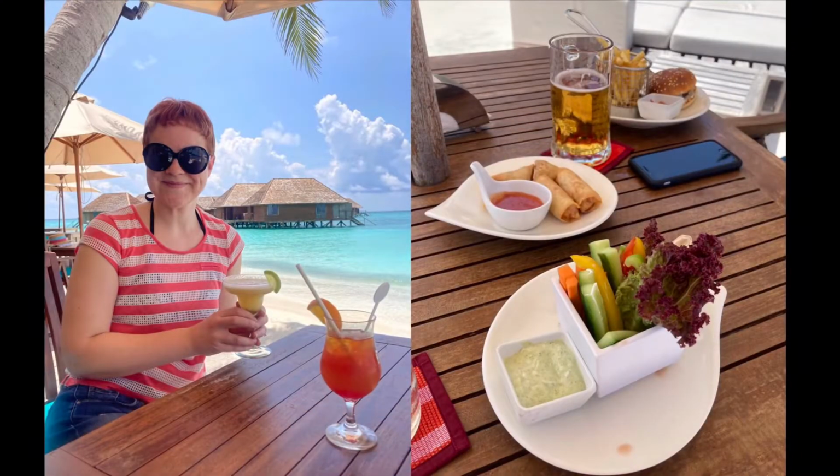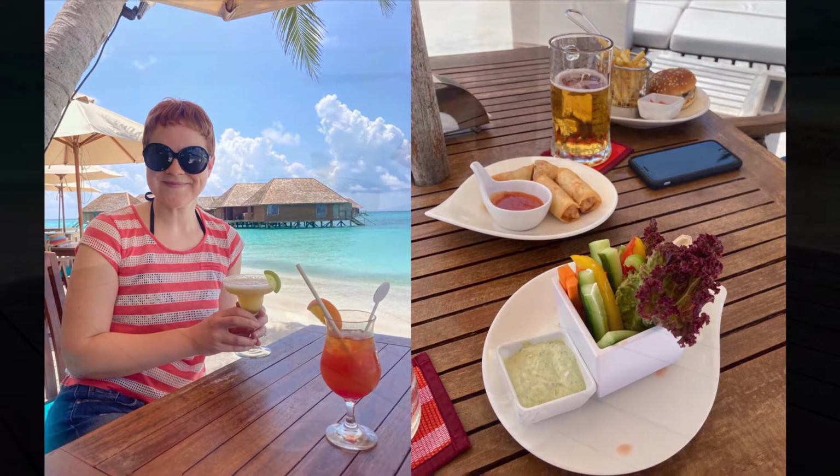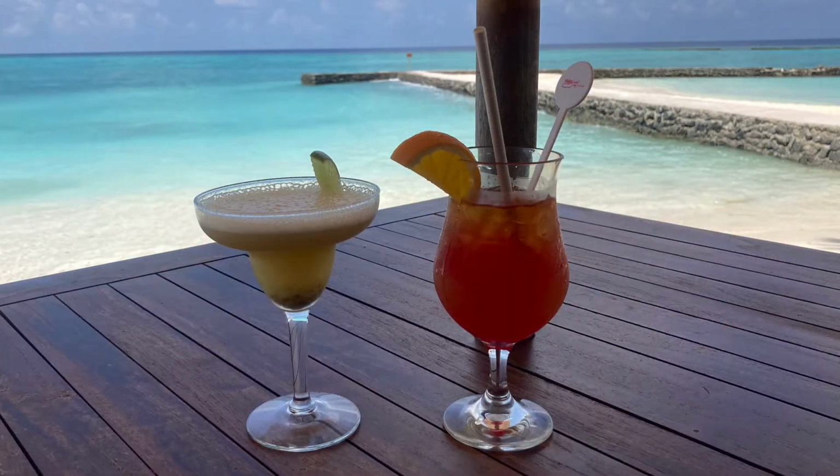We spent so much time hanging out in the villa in the first few hours that we missed lunch. So we decided to go to the snack bar and get some snacks. So I got a little veggie shooter as well as some samosas and egg rolls. And then Jeremy got a little mini burger. We also had a couple of cocktails just right there on the beach to start things off.